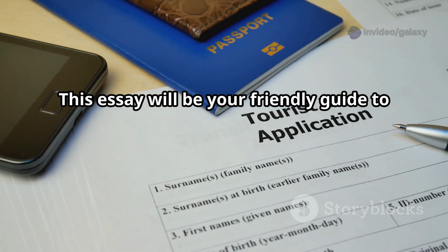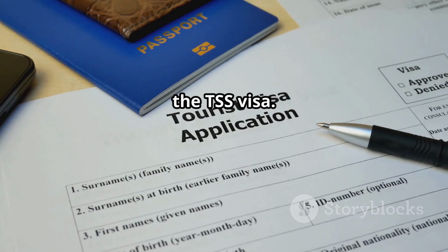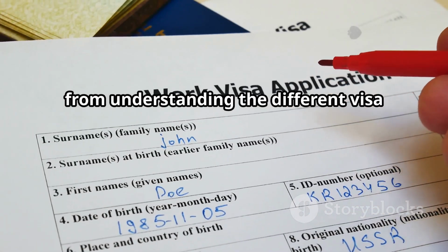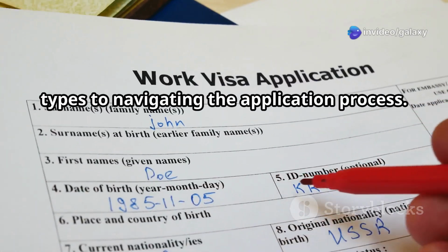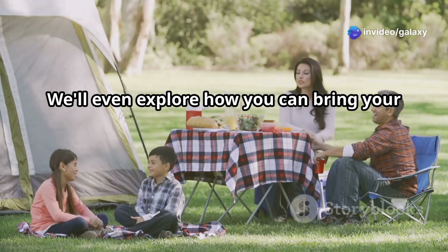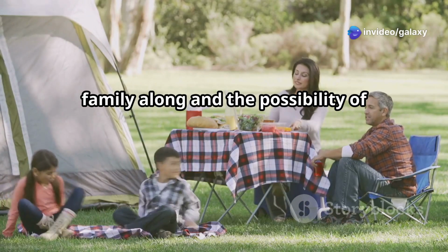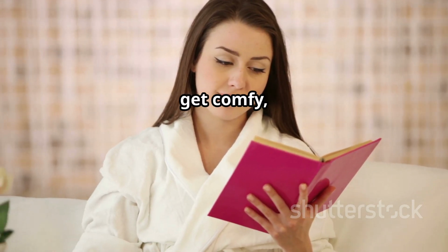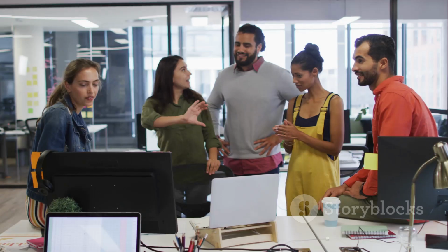This essay will be your friendly guide to the TSS visa. We'll cover everything you need to know, from understanding the different visa types to navigating the application process. We'll even explore how you can bring your family along and the possibility of staying permanently. So grab a cuppa, get comfy, and let's dive in.